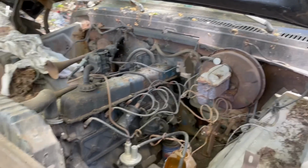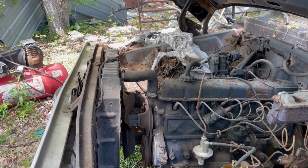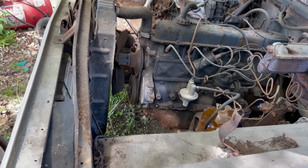It is for sale. Obviously, if I can get it running, the owner will get more for it. But we'll see if I'm successful at that. Next step, I'm going to see if it's seized.